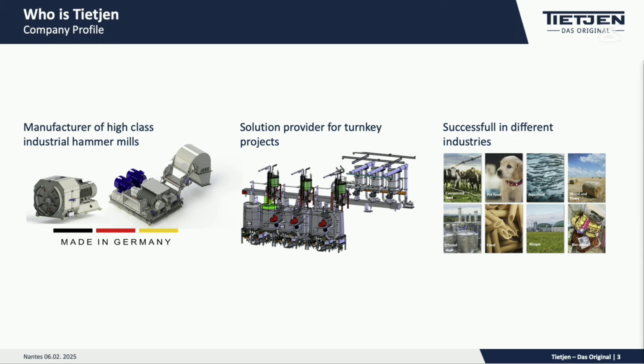That is a combustion plant which was converted from coal firing to wood firing. We supplied the complete treatment of the wood, for example. The three red dots in the middle of this picture are 3 hammer mills, and all the rest is the complete handling and storing in between. So turnkey projects are also possible for us. We are successful doing this in many different industries, as shown here on the slide, and today we are focusing on biogas and organic waste.